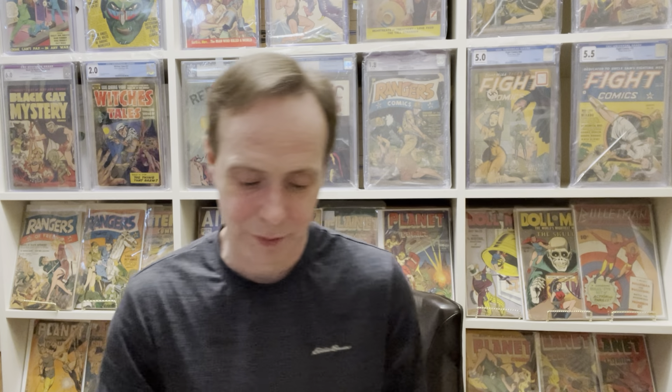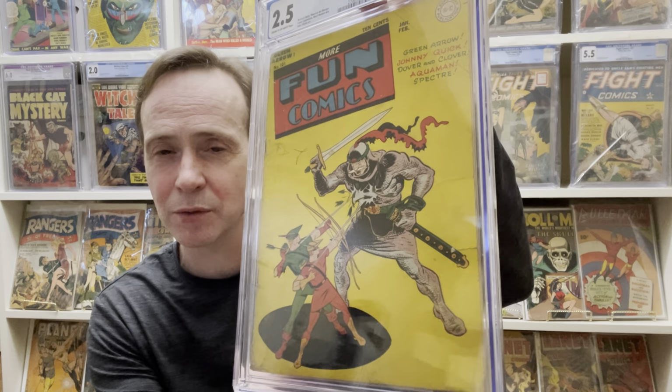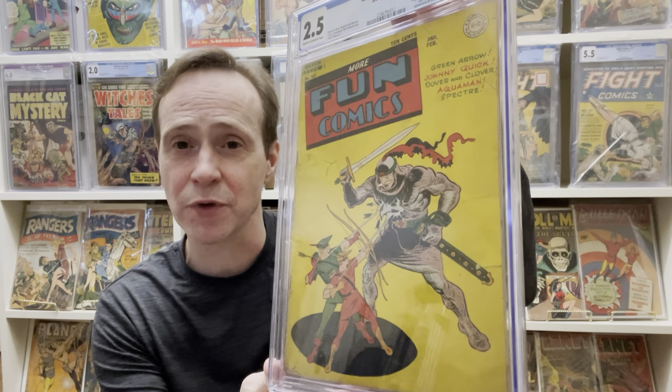So I'm going to show kind of my More Fun collection here. This is More Fun 101. This is the first appearance of Superboy. He's not on the cover, but this is Superboy's first appearance and is from 1945. So kind of a cool book.